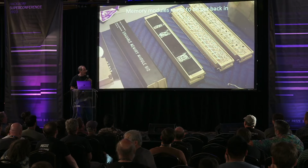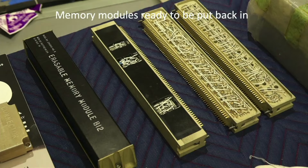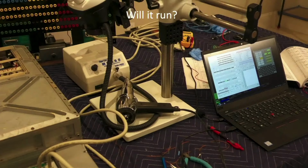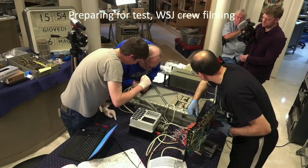And okay, so now we have my hacked module. It has three pockets this way, three pockets the other way, ready to go back in. And by that time, we have press. This is the Wall Street Journal filming. And we're about to turn it on. And will it run? No.